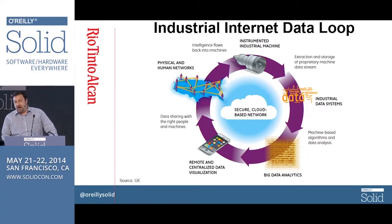So this is another GE slide on the internet data loop.